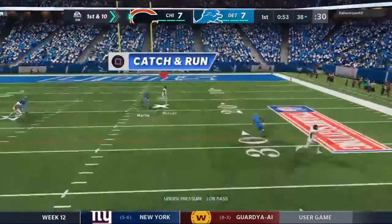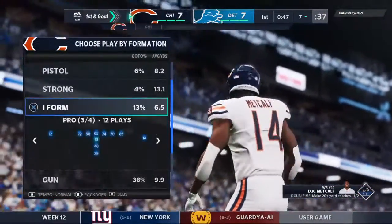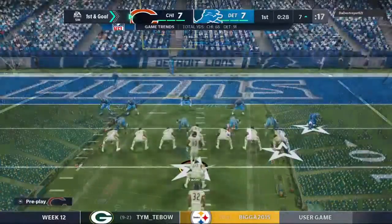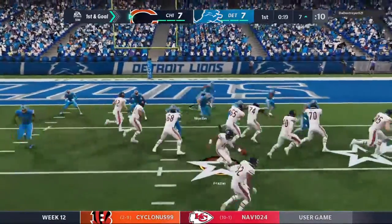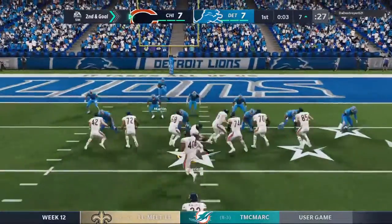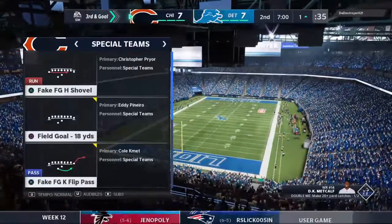On 1st and 10, Frazier. They'll find Metcalf. And finally, down he goes as they work it inside the 10 to the 7. It'll go as an impressive 31-yard gain. They'll run with Montgomery. And nothing doing. He's immediately taken down at the line of scrimmage. No gain on the play that time, and it sets up 2nd and goal. They try again with Montgomery. And he'll be taken down here as it will take us to the end of the 1st quarter. These two teams all tied after one.